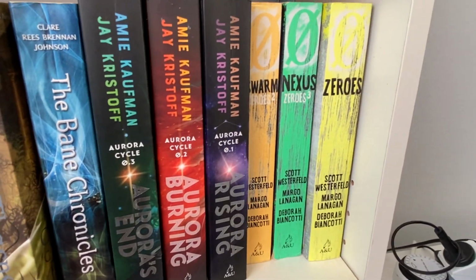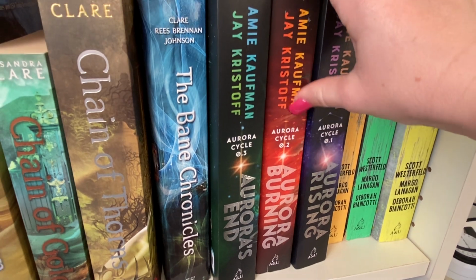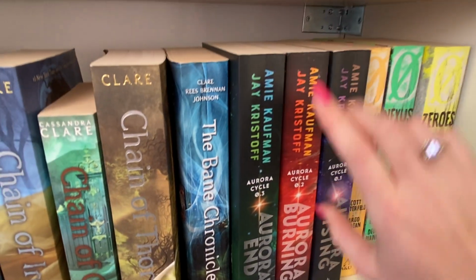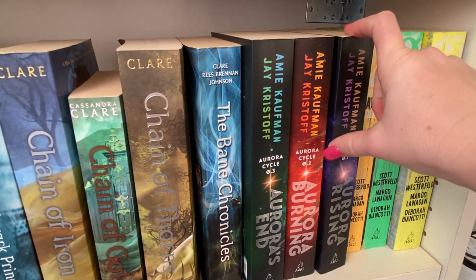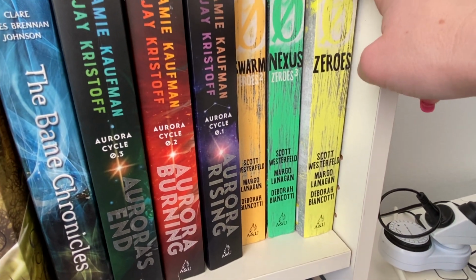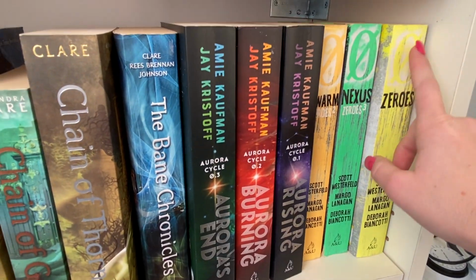Then I've just got some random books that didn't really fit anywhere else. So I've got the Aurora Cycle books by J. Christopher Amy Kaufman. I've only read the first one. I actually DNF'd the first one, probably about 20 pages in, but I'm going to give it another go. And then I've got the Zeros series by Scott Westerfield. I recently watched his new movie Uglies, and I can't wait to read this again.